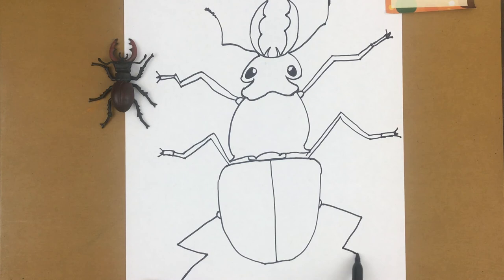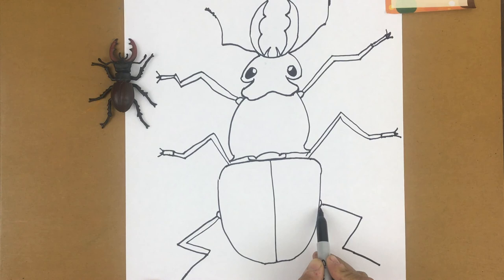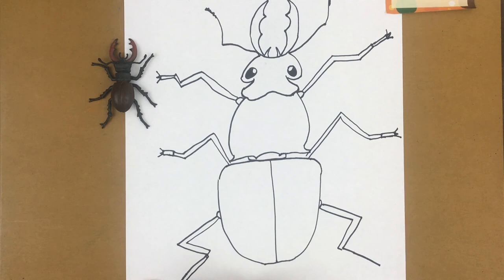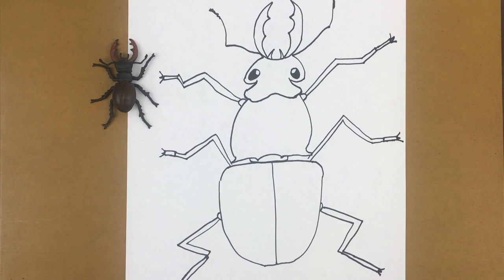I make this one a little longer. And then we're going to make the legs a little thicker. Don't forget its little claws. And there you have it. I can't wait to see how yours turn out.